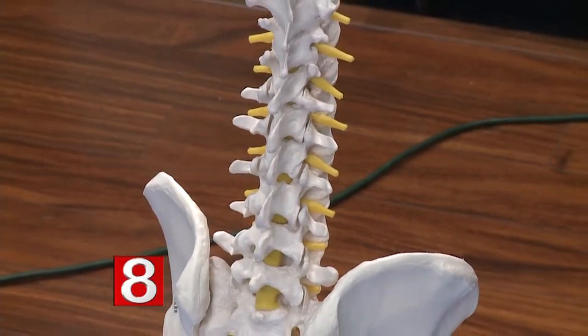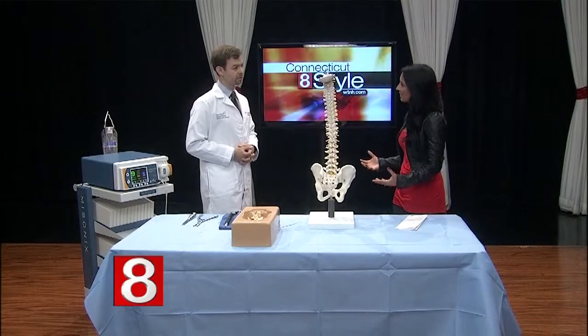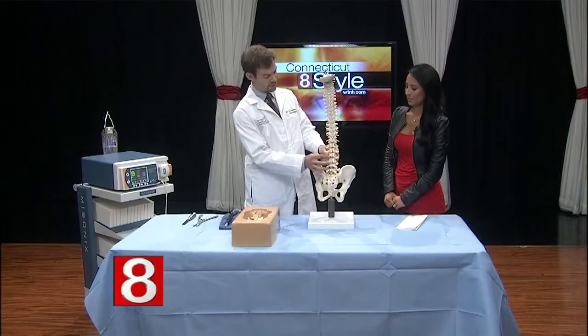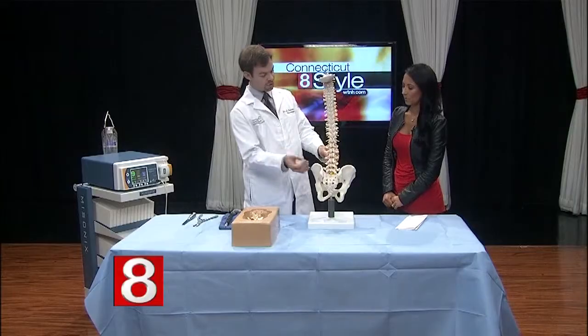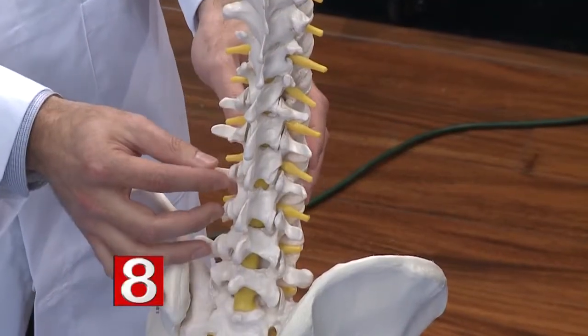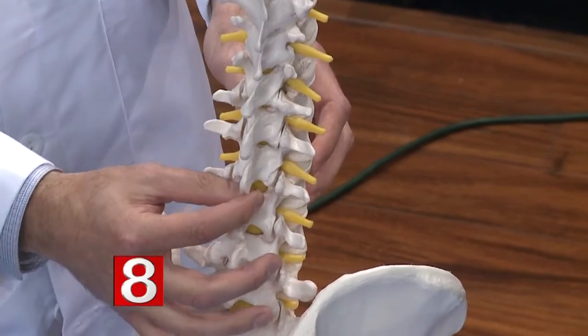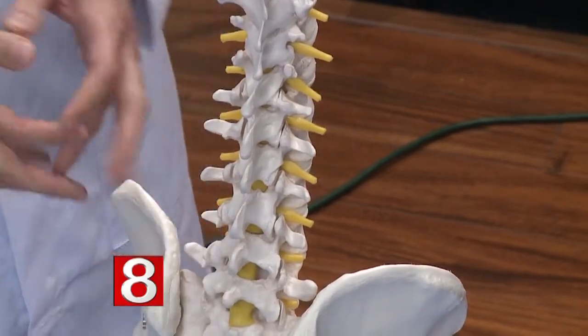Now, is that something that an injury causes or just over time? The most common cause is arthritis, and as we age, these small joints in the back of the spine, called facet joints, tend to hypertrophy or enlarge. And as that happens, they tend to start to cause compression of the nerves that reside in the spinal canal.